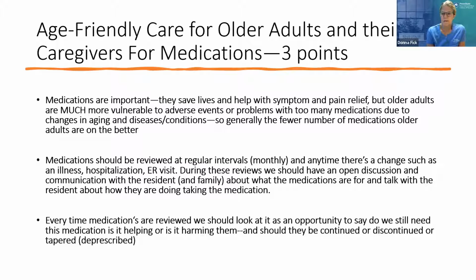But the issue here is that persons living in a nursing home, and I know that's not all older adults, but persons living in a nursing home and older adults tend to be much more vulnerable to some of the problems that we can run into with too many medications, due to changes in aging and disease and condition. We don't have time for all that today, but I'll give you a couple of examples. For instance, as we get older, and this is happening to me now as I am lucky enough to age, we have decreased lean body mass and an increase in subcutaneous fat. And so drugs, many of which are what we call lipophilic or fat loving, tend to build up over time and to become more toxic.